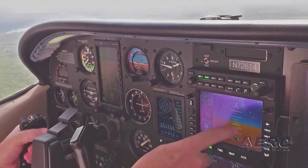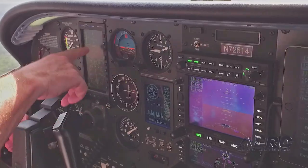Our flagship product now is our IFD-550 GPS navigator that adds synthetic vision and an attitude determination system into the GPS navigator and communications unit. We are the only company that has anything like this.